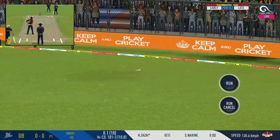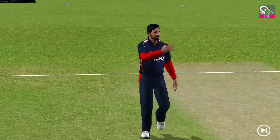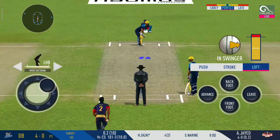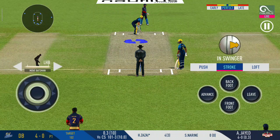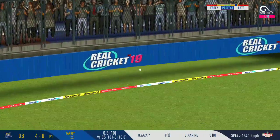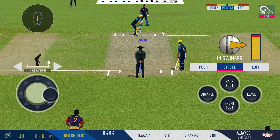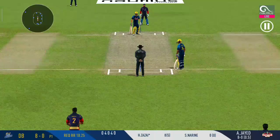He goes from top and in the gap as well. Wonder where the next one's gonna fly. Oh, he missed that one. He would be disappointed with himself. That was in his slot. He's looking in good touch here. Definitely wasn't expecting that. Superb bowling.